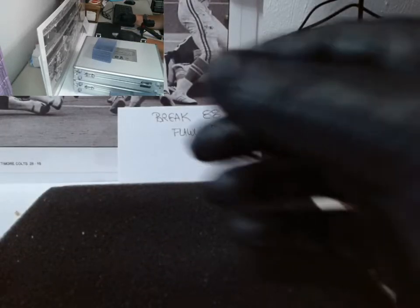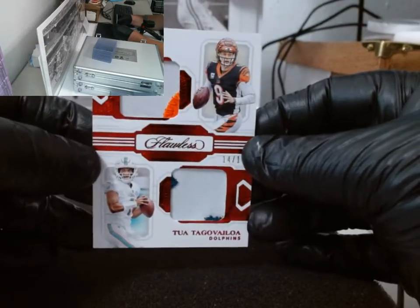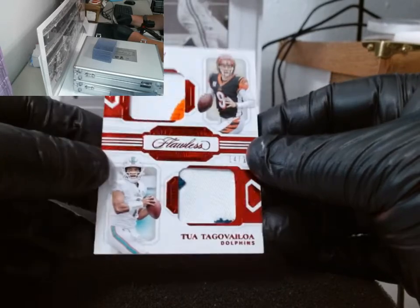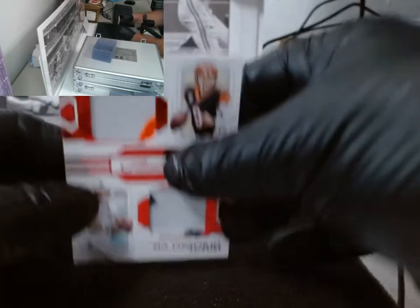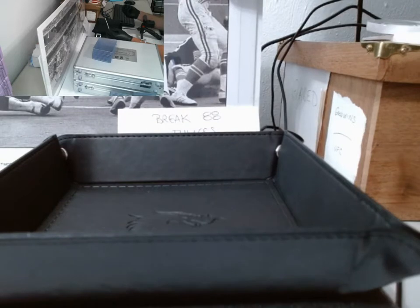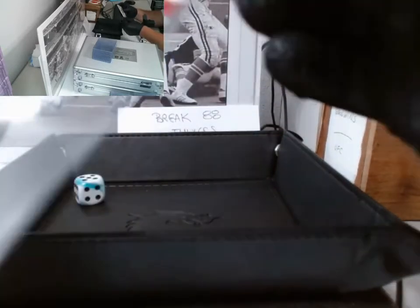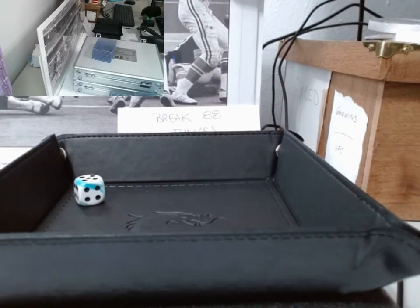Second card. We got a biggie here. 14 of 15. Joe Burrow on the top, Tua Tagovailoa on the bottom. Wow, that's a big card. Dual card, so what we'll do, we'll roll the dice. 1, 2, 3, the card will go to Joe Burrow. 4, 5, 6, Tua Tagovailoa. Good luck, guys. It's a 5, Tua Tagovailoa. We'll get that spot. Nice card there for Tua.